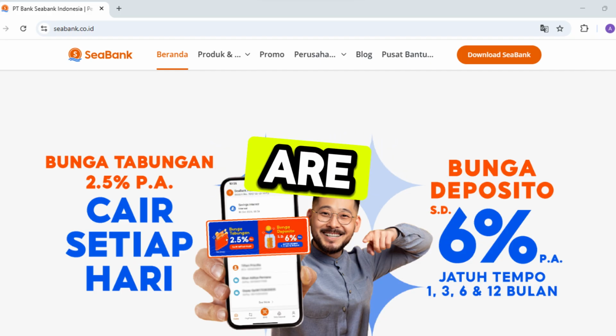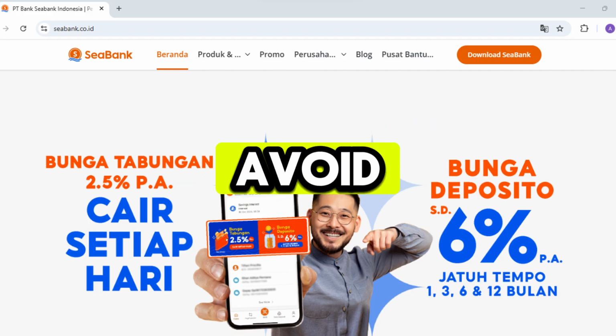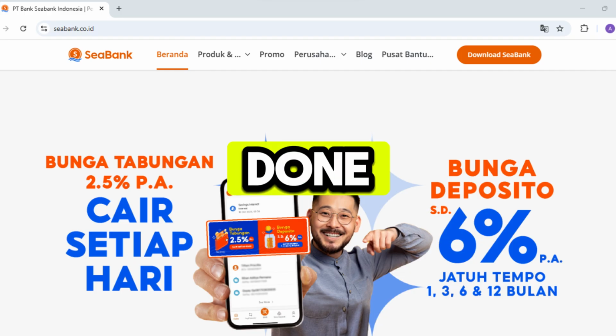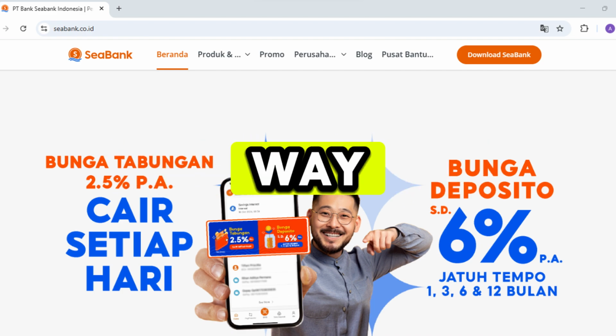After that, you are responsible for repaying the SpayLater amount according to its schedule. Ensure the person pays you upfront to avoid being stuck with the debt. This method relies on trust and should only be done with people you know well. Be aware of the SpayLater repayment terms to avoid late fees. While not a direct conversion, this is the safest way to achieve a similar result.